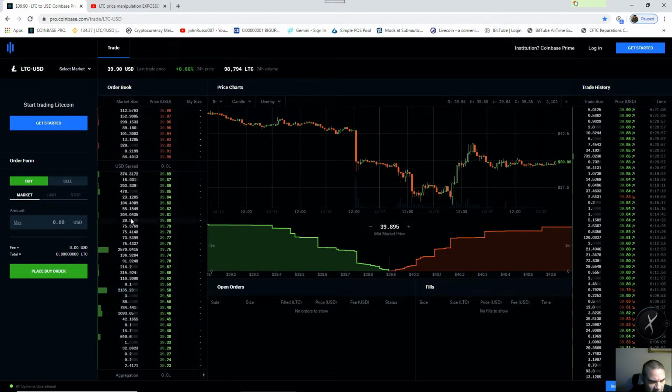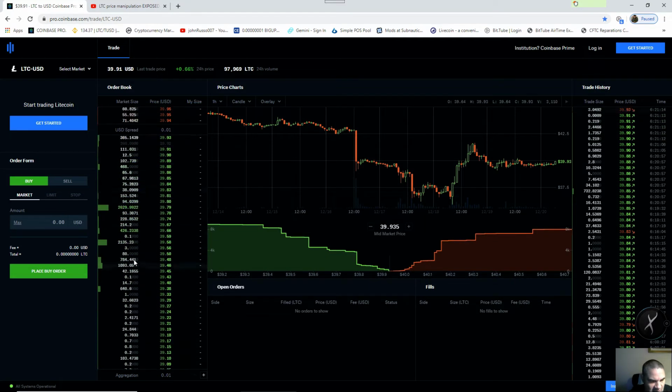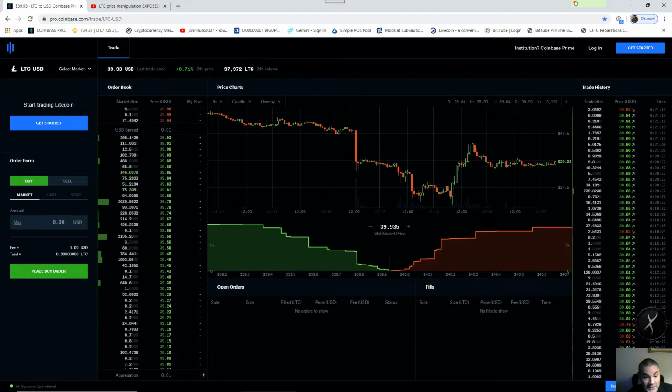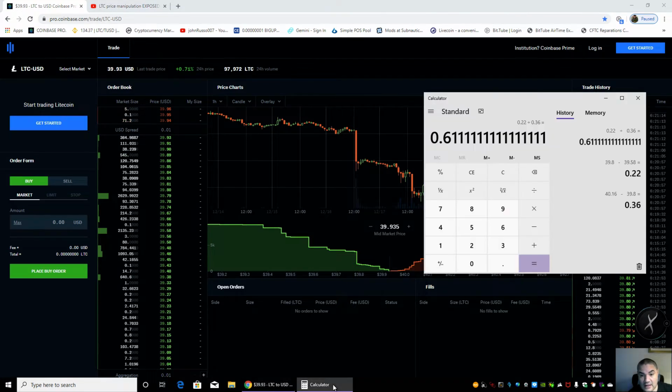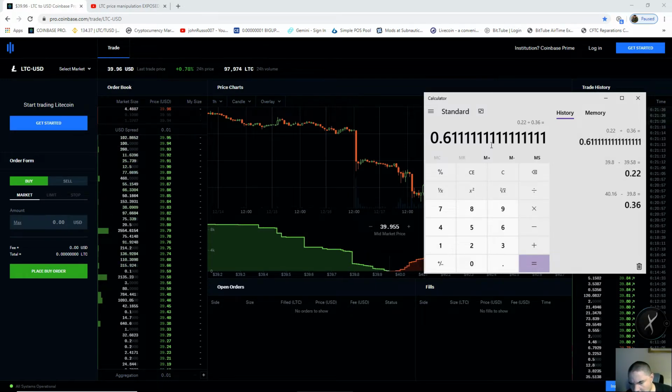Look at this. One is obviously closer than the other. If you're not sure, you get out a calculator. Wow, one's 36 cents away, the other one's 22 cents. Well, that's a large 61% difference. And even when they're 4 or 5 cents away from each other, it's still like a 14% difference. He never stops manipulating the market maker.